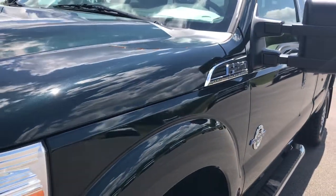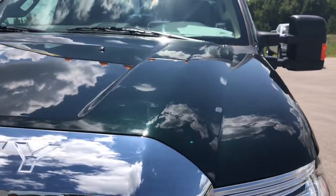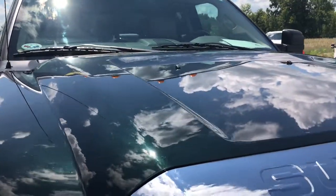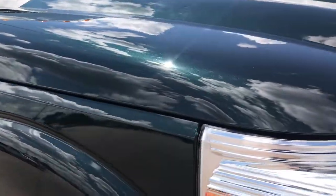Didn't see any dents or dings on that front fender. As you take a look at the hood, you can see just how clean it is, how reflective that paint is. No dents, no dings. You can see that metal flake in that green gem paint. Very good looking color.